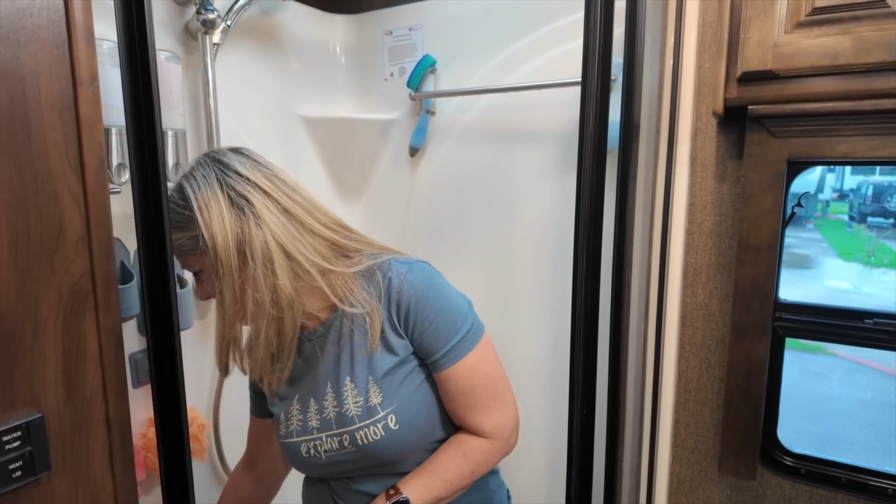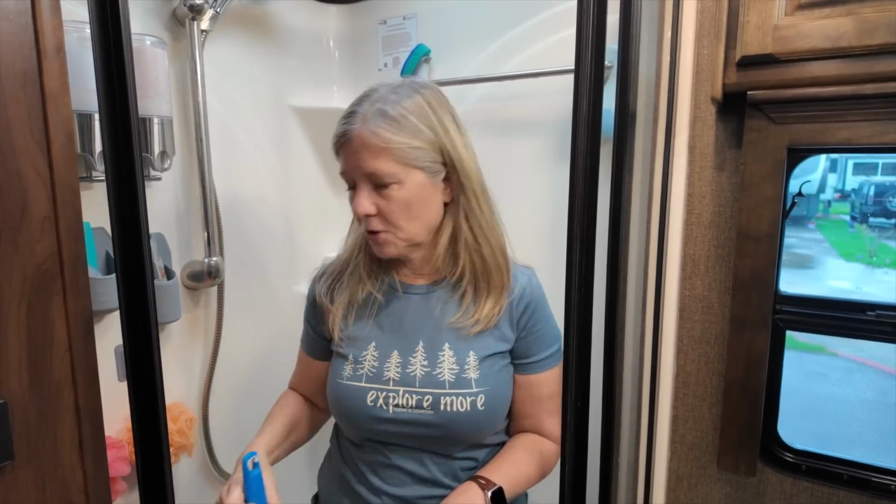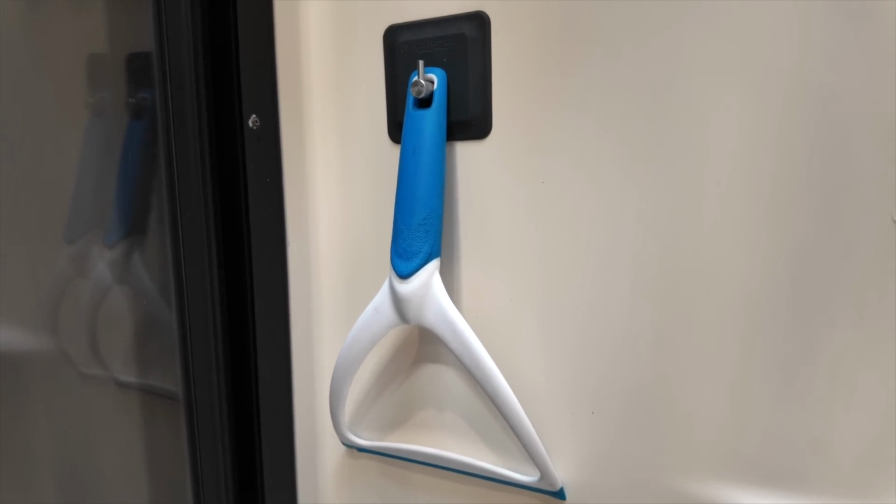You forgot to squeegee the glass. Oh, yeah. Yes, so that you don't have those water spots. We do squeegee. That's Phil's job. I typically clean the shower. Phil squeegees. That knocks them both out without us using too much hot water, and it kind of divides and conquers the chores.